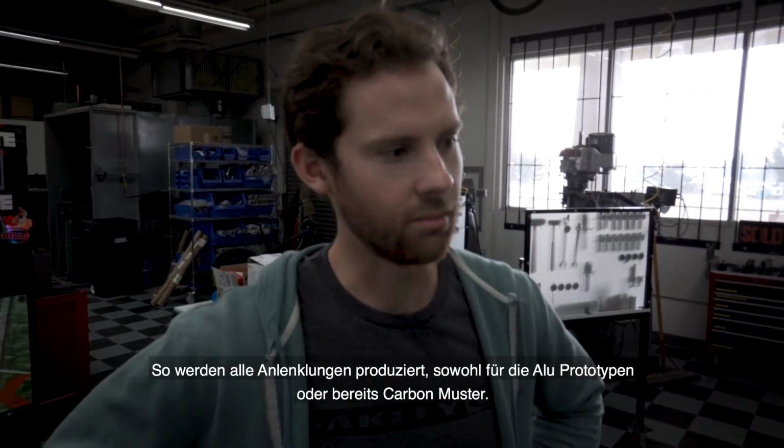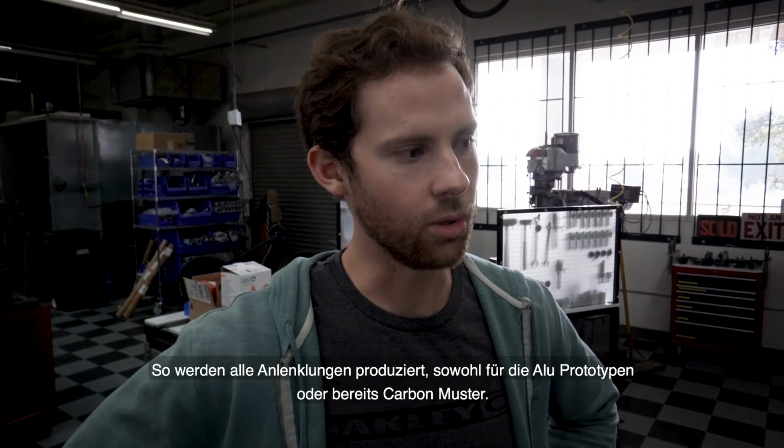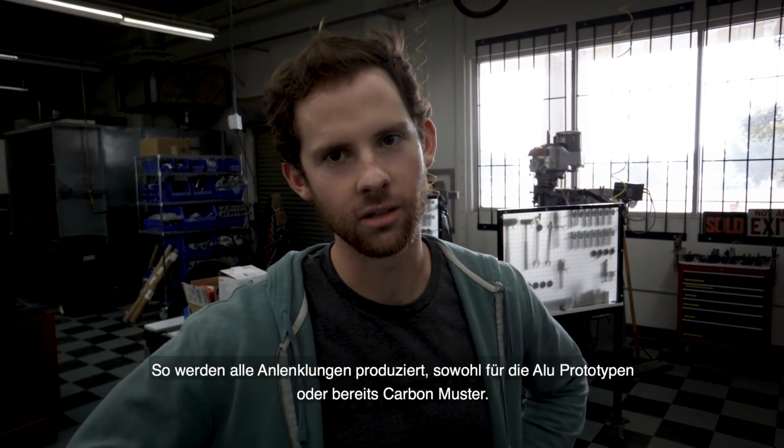That's how all of the links are made, whether it be for a mule or a pre-production carbon bike.